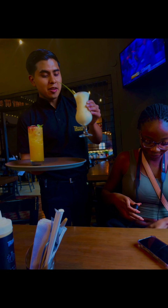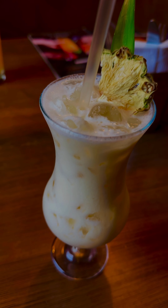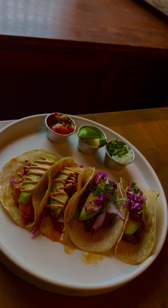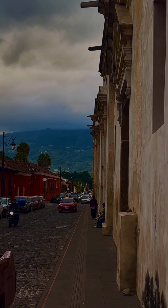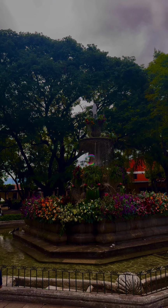This is our server. I got a pina colada and my friend got a passion fruit. I think it was a juice. I don't remember. And I ended up getting shrimp tacos and steak tacos. They were amazing. After we ate, we ended up going to the main area, the center of everything.